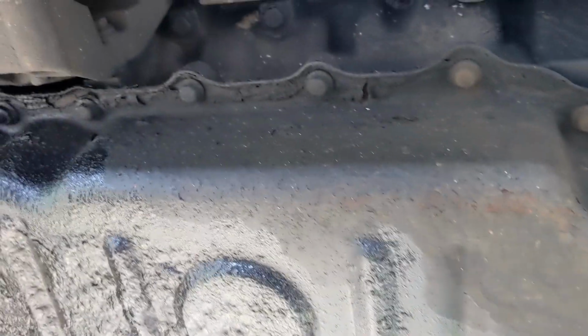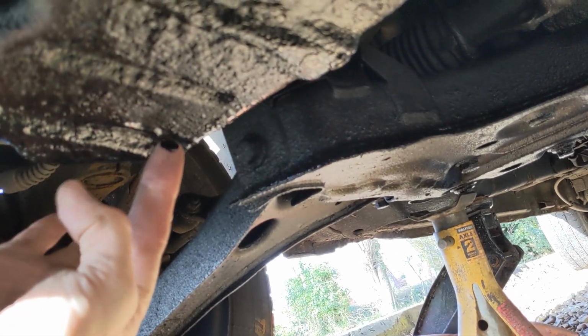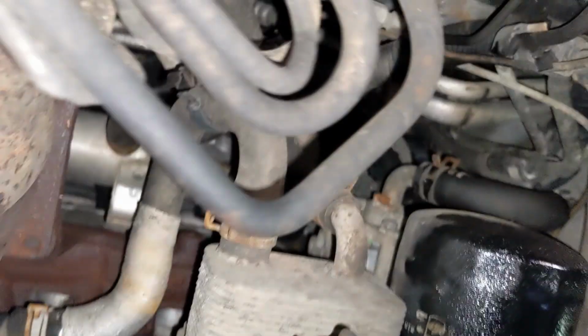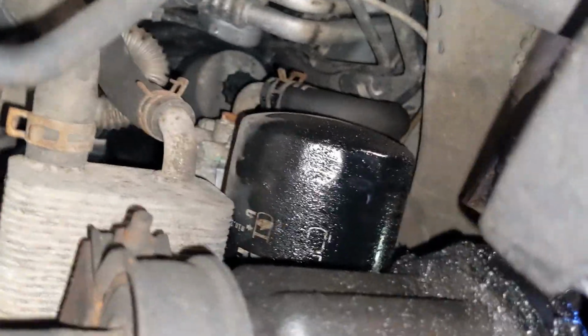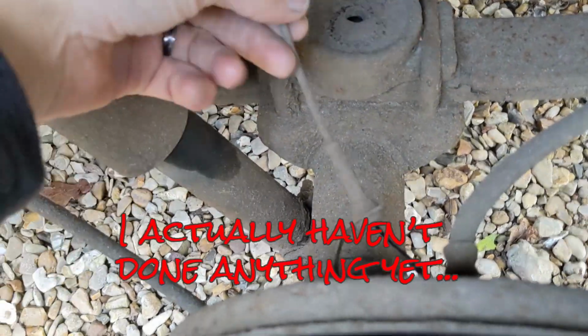There's a bit of an oil leak under here, I'll need to get that fixed. Yeah, it looks like it might be from the oil filter. The back end looks okay, I'll have to do something about this though.